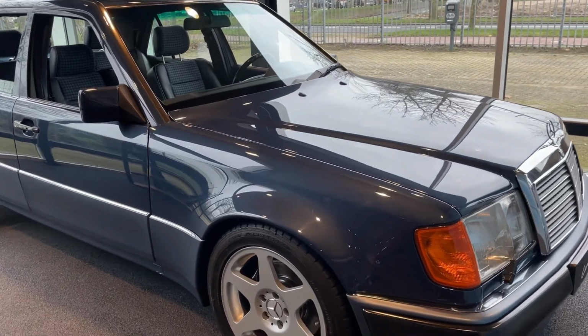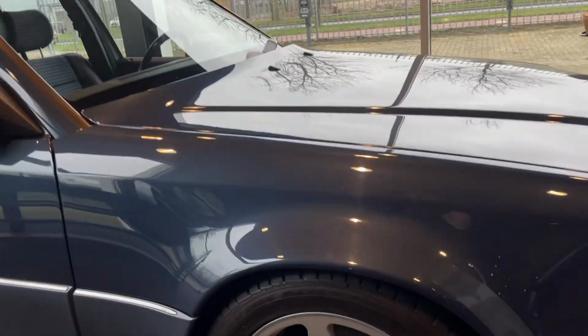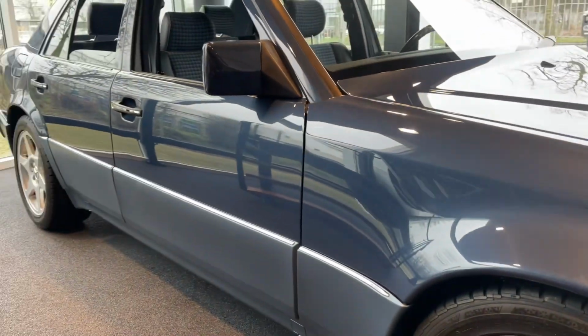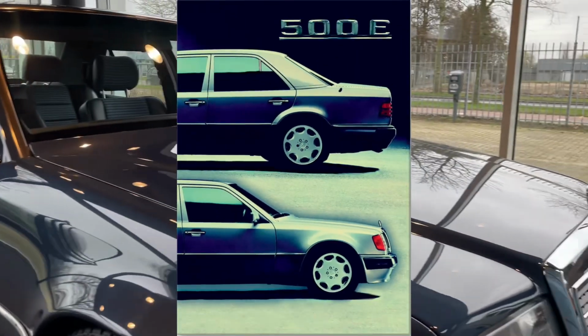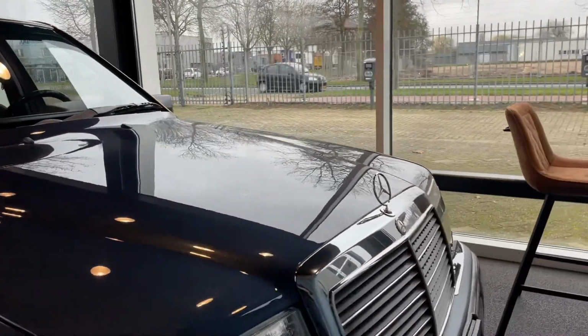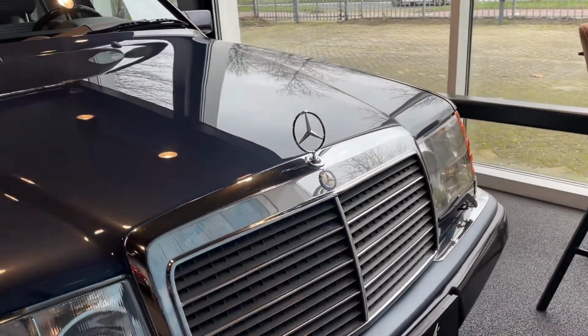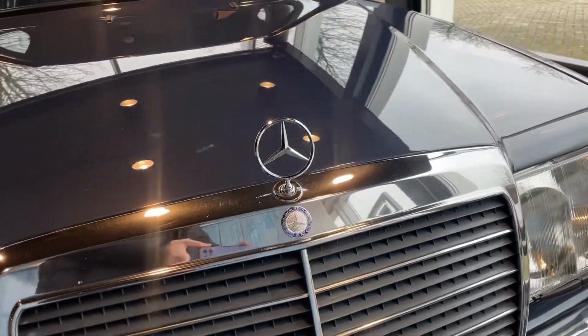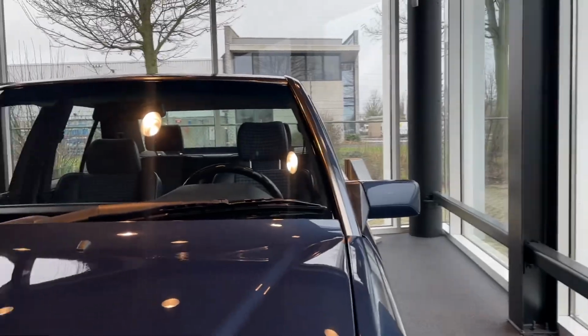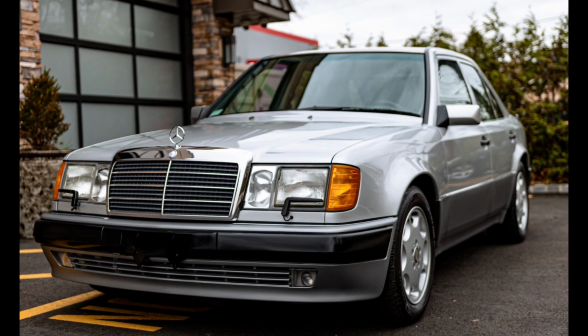In Germany, the 500e first came on sale in late 1990, making its first appearance in the Mercedes-Benz October 1st, 1990 price list. Around 2 years later, in 1992, the outside of Europe got in touch with the 500e as well. In the United States, the car first became available as a 1992 model, 2 years after Germany.